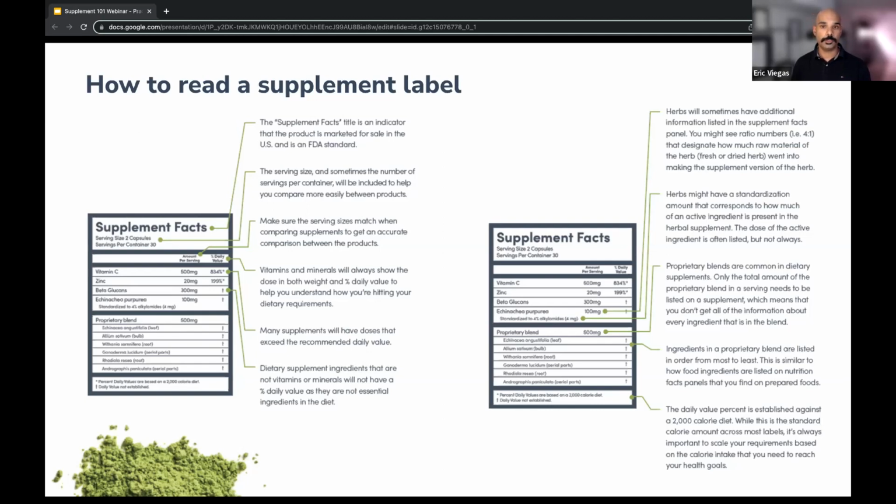Number two is individual forms and ingredients. So ingredient form does affect bioavailability, right? Is it a magnesium oxide, citrate, glycinate, threonate? Depending on the form there, it would affect the bioavailability to your patient.